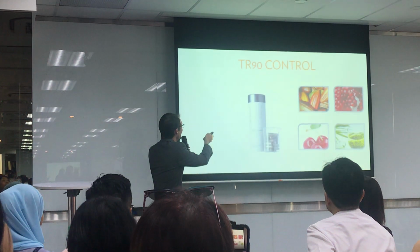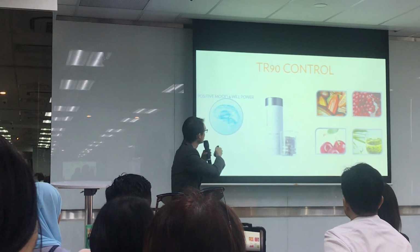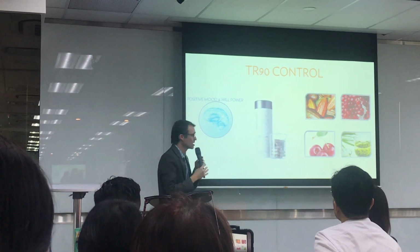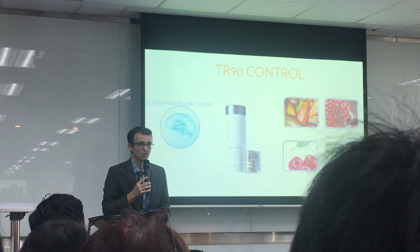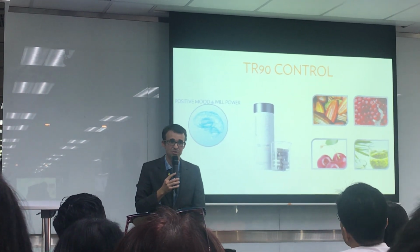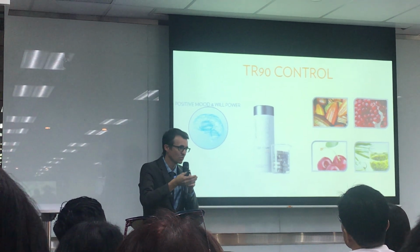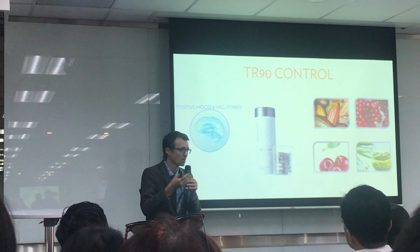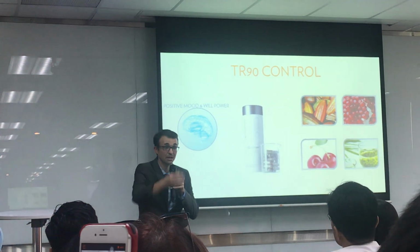But, so TR90 control. This is a great ingredient. It's all about mood and willpower. I actually believe a lot of people who start a weight loss system have a lot of willpower. You know, they're really trying hard. They want to succeed. They want to see great results. But the challenge is that once people start to eat less, what happens? What happens with hunger and appetite? They become hangry, right?